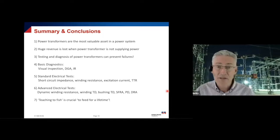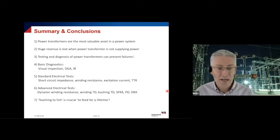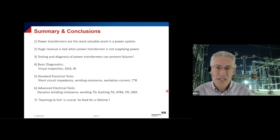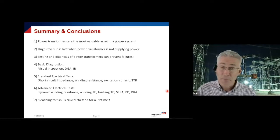There are basic diagnostics that can be done, which consist of visual inspection, DGA, and insulation resistance measurements. There are standard electrical tests, which consist of the short circuit impedance, the winding resistance, excitation current, and the transformer turns ratio test. And then there are advanced electrical tests, which consist of the dynamic winding resistance, which is specifically useful for the OLTC, winding tan delta, bushing tan delta, sweep frequency response analysis, partial discharge, and dielectric response analysis available. And very important, none of these tests are the silver bullet. It's important to use the right test at the right time and also to use these tests against each other and confirm results from one test with another test to make sure that you don't either pass or condemn a transformer just on one measurement alone.